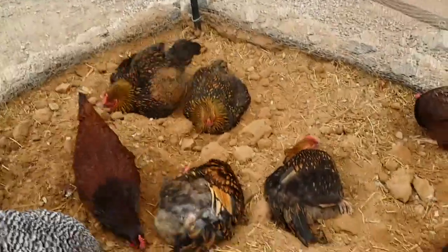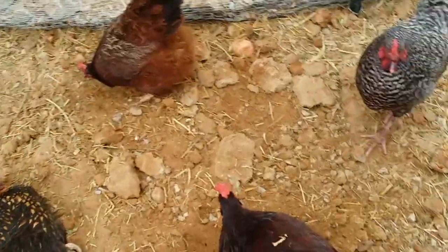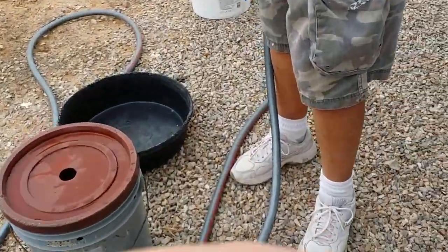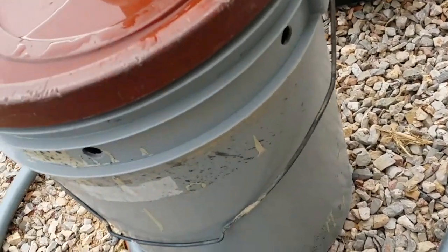So this is my break this afternoon, and oh wait, Sue's actually wanting me to show you something, so I'm going to come over here. Sue built this water container. This is a really cool system. She took a 5-gallon bucket and drilled a hole in the top of it, and if you can see, it's got holes in the side.